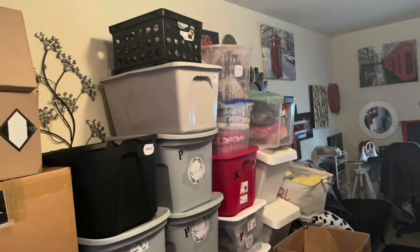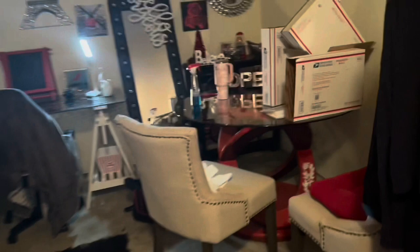I was over here cleaning my glass. These are some of my shipping boxes. There's my little Windex. Can y'all believe I got this lamp for $2, y'all, and it actually charges your phone too. Like a boss.